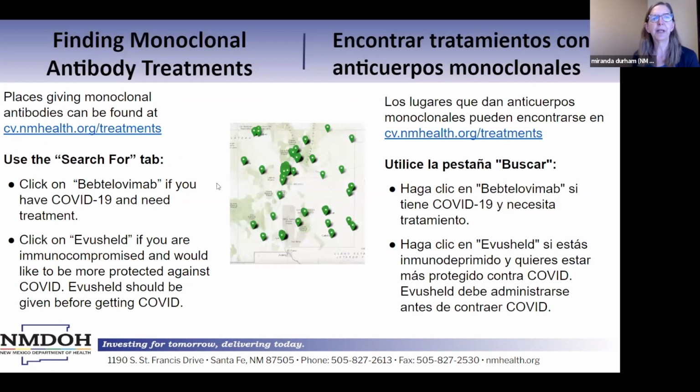Okay, so finding the monoclonal antibody treatments, and this has gotten increasingly difficult, but this is a good resource at cv.nmhealth.org/treatments. One thing that we did just learn is that Presbyterian here in the Albuquerque Metro is no longer giving the bebtelovimab and the remdesivir, the infusion treatments. So that does mean it is less available. It's largely available in ER kind of situations. And again, this is the medication that we may not be able to use if BQ1 becomes our most common variant.